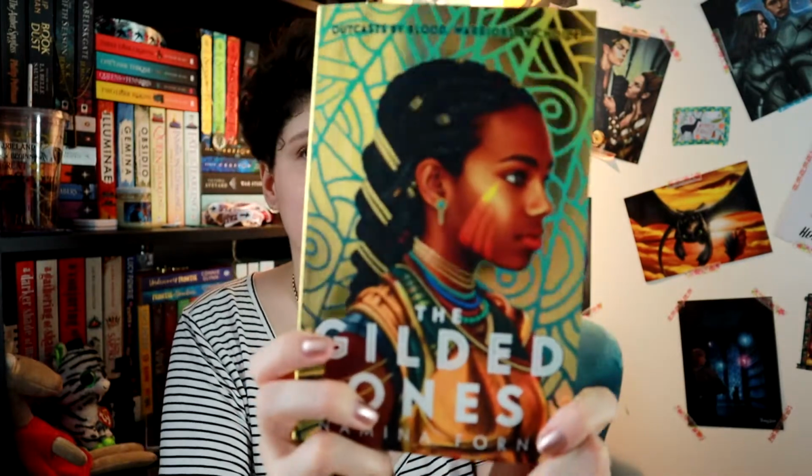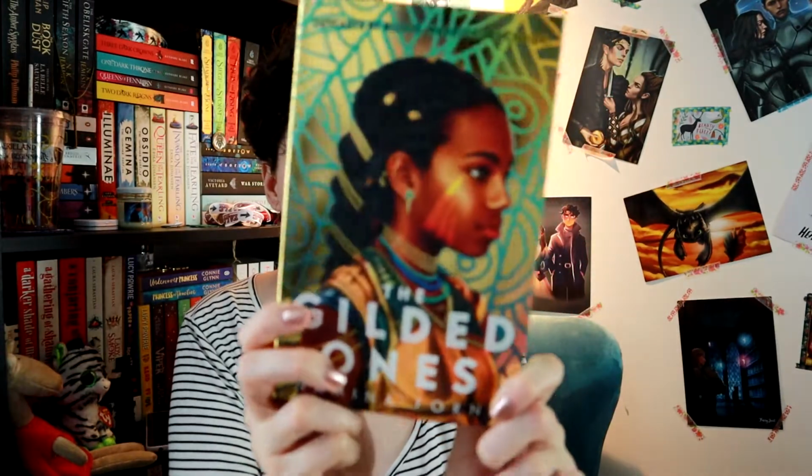Next, I'm going to talk about the 2 books that came in my June Fairy Loot box, which actually arrived in July because of the delays because of COVID. So the first one is an advanced copy of The Gilded Ones by Namina Forna, which is, first of all, absolutely beautiful. Look how stunning it is. And I don't think this is out until April of 2021, so I'm really sorry that you can't actually get this yet.